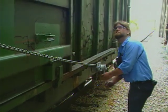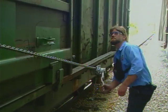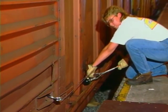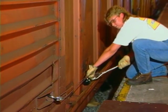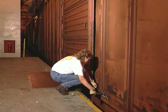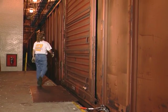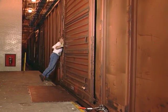Making sure everyone stands clear, start operating the ratchet. After the door is opened approximately 2 feet, look inside the rail car and determine that nothing is against the door or might fall after the door is fully opened.